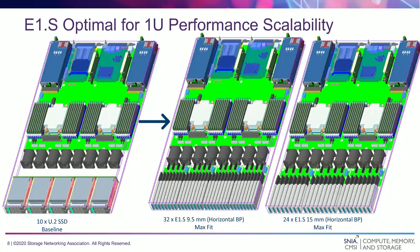Where on the E1.S you have this option on the left here that has 32 E1.S 9.5 millimeter devices in a 1U chassis, and then the one on the right is a 24 E1.S 15 millimeters. So this allows you to get 3.2x the number of drives per rack unit, and if you look at a standard x4 NVMe SSD, that's a whole lot more performance scalability in a 1U chassis.